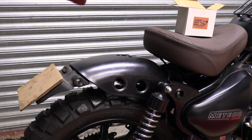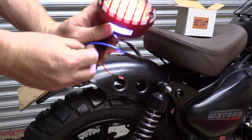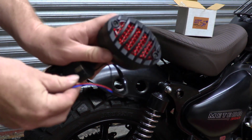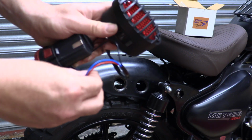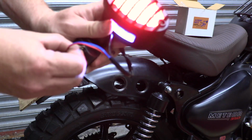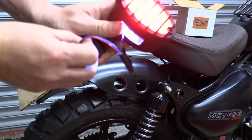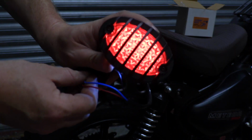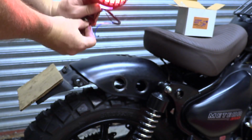I'm hoping one of these. Great. So one of these will be tail and the other one will be stop. Oh yeah. So stop, tail. And if you do both, does it blow up? Well, it shouldn't do, because you can use your brakes while the tail light's on. That looks about as bright as stop does anyway. Tail, stop. That's quite cool, I like that.